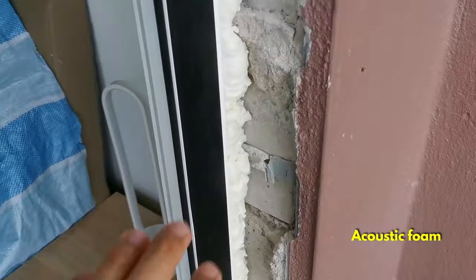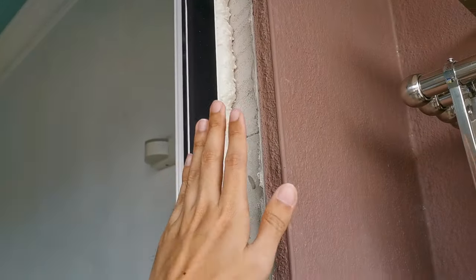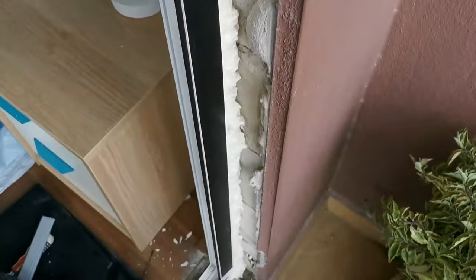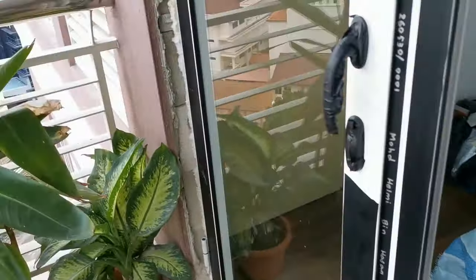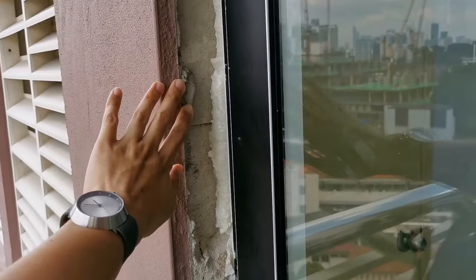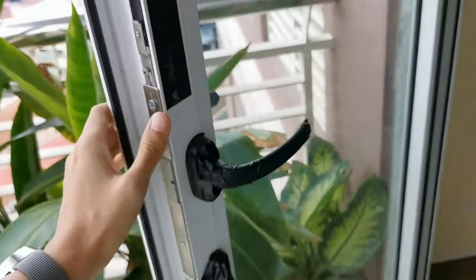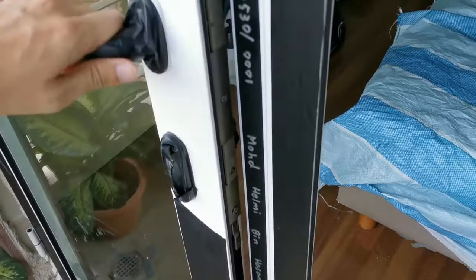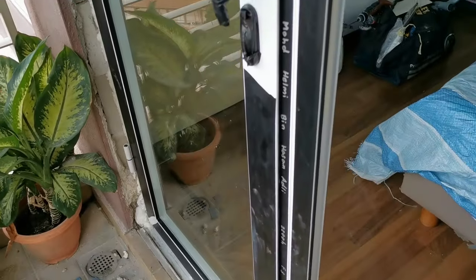On the outside. So they're gonna cut this. And then tomorrow the cement guy will come in to cover this. And to cover this. That's the door. Pretty good, pretty solid. Pretty good.